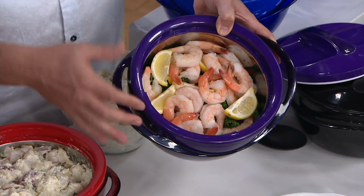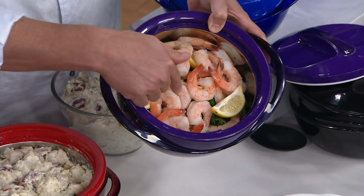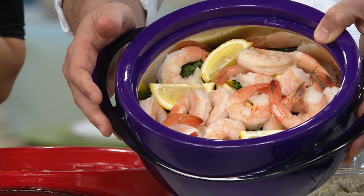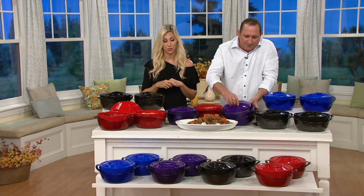So you can actually put this in the fridge first, keep it nice and cold. Just the bowl itself? That way the shrimp's not cooling off the bowl. So nice. It'll keep it nice and cold in there a good 6 hours. That's going to be good. Is it freezer safe too, or just in the fridge? You wouldn't really need to, but sure, you can put it in the freezer if you really wanted to.